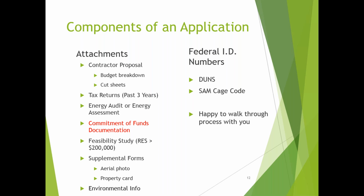And then the other thing that can be a hang-up are the federal ID numbers. So you have to have a DUNS number and a SAM code. I'm going to go over each of those in a little bit more detail, but they're essentially federal identification numbers for your business. And the Mass Farm Energy Program is happy to walk through obtaining those numbers with you. They're a little bit difficult to get a handle on because they are a federal process. We did do a webinar about how to get them a couple of years ago, but the process actually changed since then, so that's not super relevant anymore. But I still can share it if anyone wants to see.